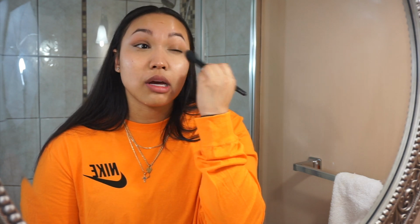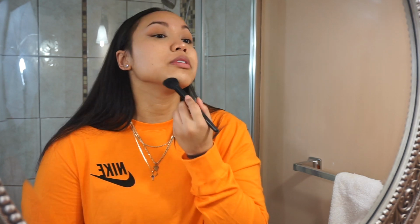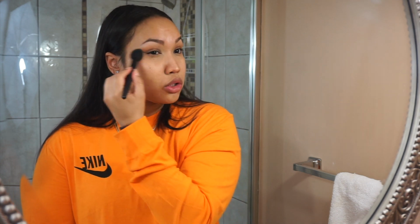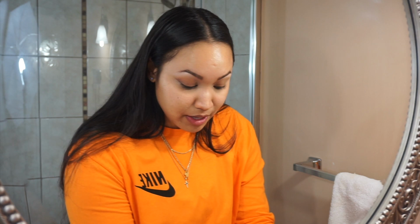You can go on top of the lid as well, but my lids get super greasy. And then I leave the little sharp line right there so I can make my natural eye pigmentation an illusion to seem like I have on eyeshadow when I don't. There's that trick.